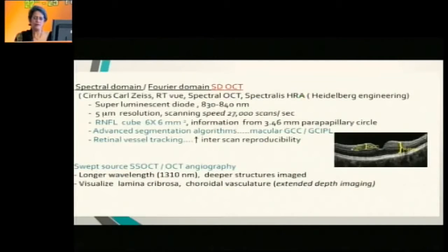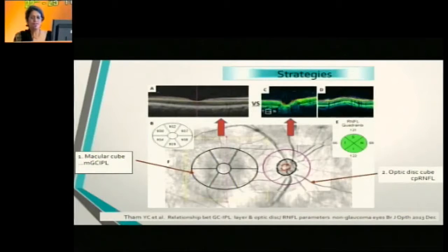The longer wavelength of 1310 nanometers makes it penetrate deeper, and the choroid is easily visible. So these are the strategies as they look. That is the macular cube strategy, and that is the optic disc strategy. Okay, so let's see how they work.